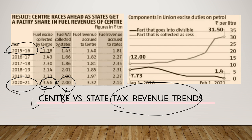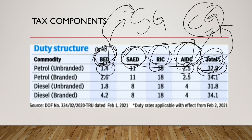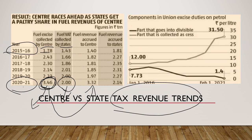In 2021, the central government collected 3.46 lakh crores. Out of this, the central government has to give the 1.4 rupees per liter of basic excise duty to the states, which I mentioned along with the 31.50. Out of 3.46, it will give around 14 thousand crores to the state governments. The actual amount collected by state governments is 2 lakh crores plus 14 thousand crores given by the central government, so the total comes to 2.14 lakh crores. And the actual money in the central government account is 3.32 lakh crores.